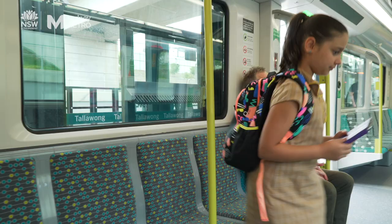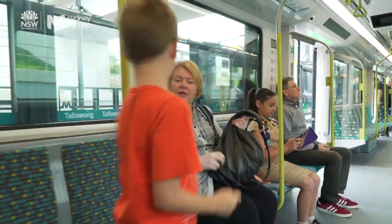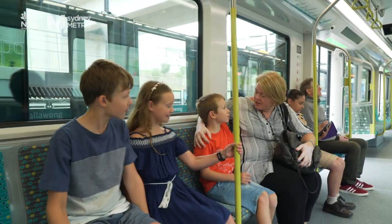For the customer, it's how they get to the station, what they do when they get to the end of their journey, how they move around. So we're focused on making sure all of those parts come together for the customer.